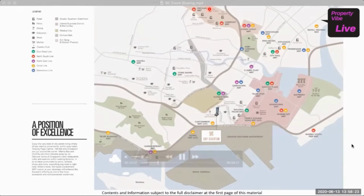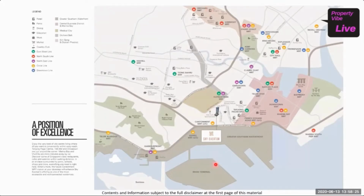And towards the south direction, where my pointer is again, this will be towards the Greater Southern Waterfront direction. As you can see the words here, Greater Southern Waterfront. This is where our container terminal is right now. They're going to shift in 2027. So this one is facing south. You'll be facing Pulau Brani and then towards the Sentosa direction. So you're actually going to get some sea view.